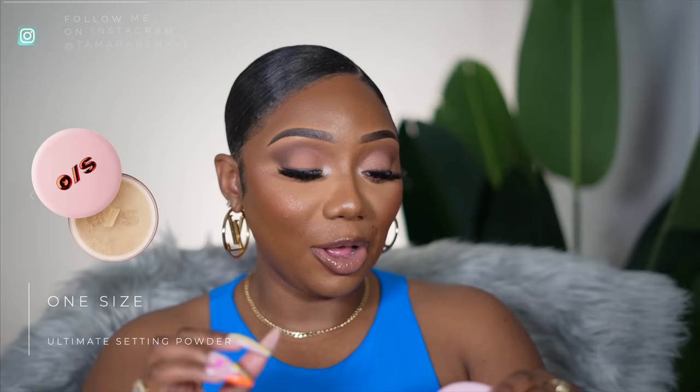Another one I absolutely love is the Ultimate Setting Powder from One Size. I have the shade Translucent. So again, heavy rotation. There'll be days where I'll use this and I'll finish it with my Laura. However, these two I do not use together. It's either I go in with this, or I'll use this with Laura, or sometimes I just use Laura alone. But these powders, child, these powders get the job done.